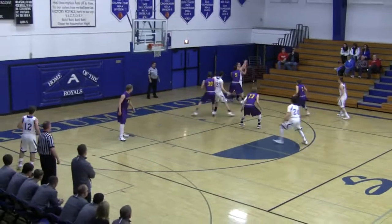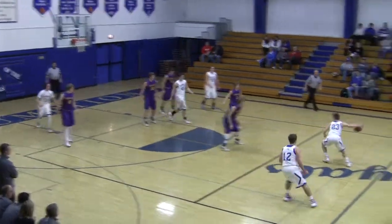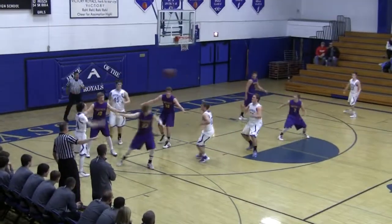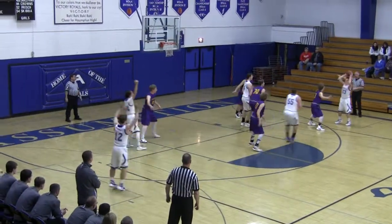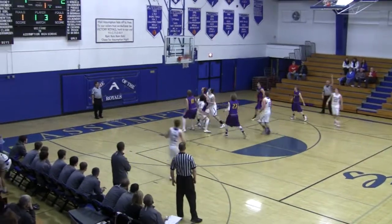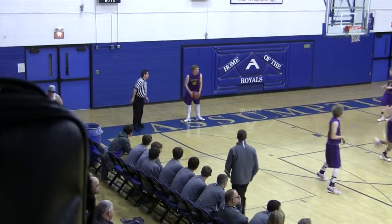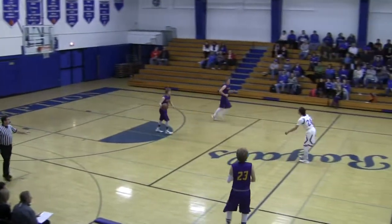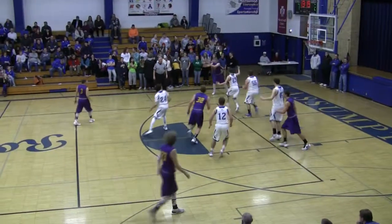Go on the baseline to Burkhauser on the far right side baseline, outside of the arc. On top, Sullivan. Left side now, rotated around into the hands of Newton. Left elbow, Burkhauser. Keep the ball moving, Sullivan, Burkhauser. He's now on top of the arc. Sullivan jacks up a three from the right wing and hits it. Jacob Sullivan, his first trey of the ball game, and the Royals on top 7-2. 13:25 to go in half number one. Gotta like the start if you're a Royal fan.